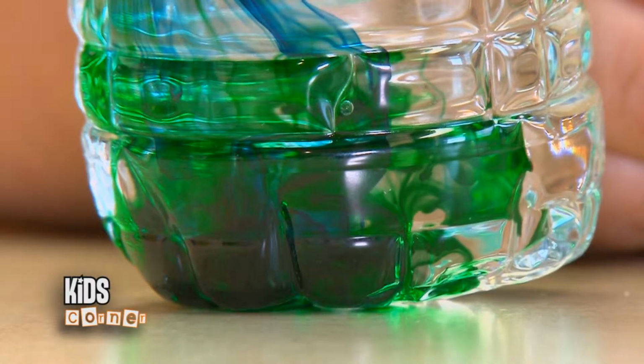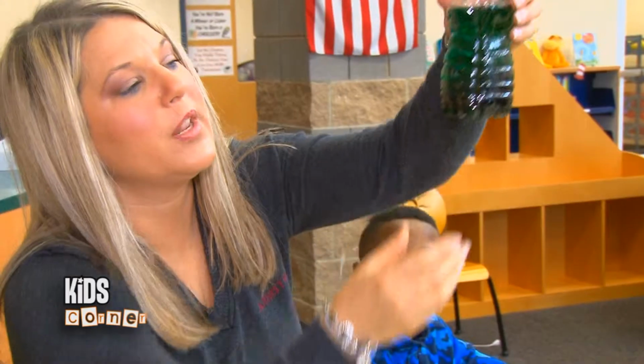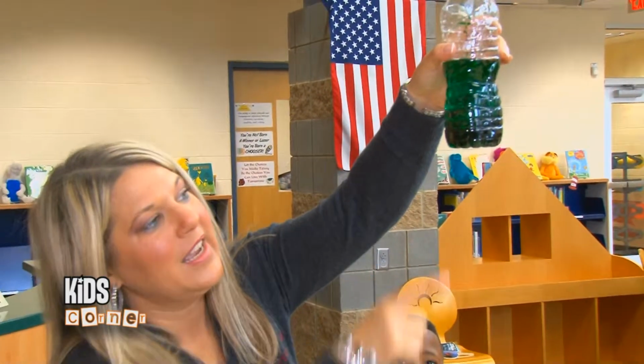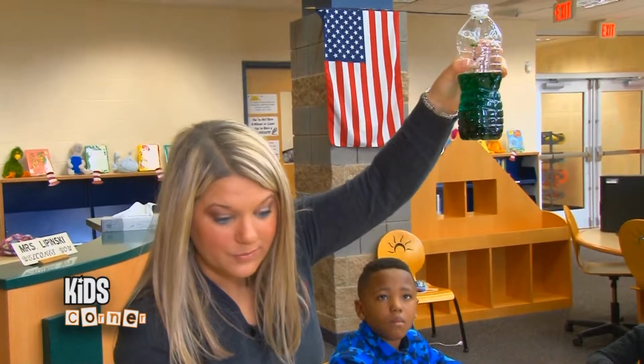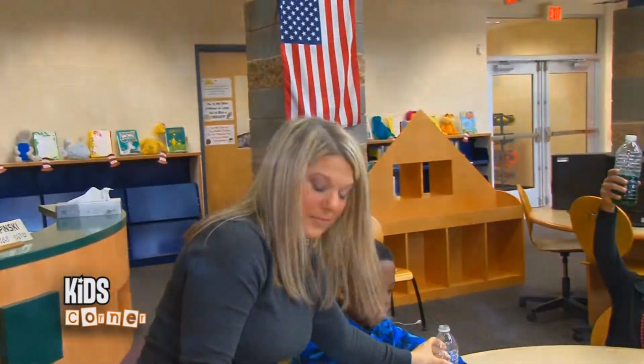This one is already mixed all together, but if you actually put it up to the light, it's no longer at the bottom. It's all through your water.